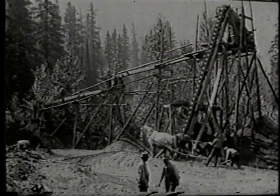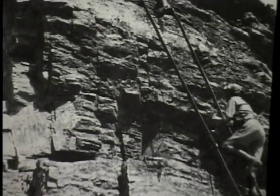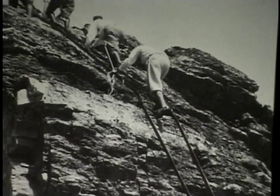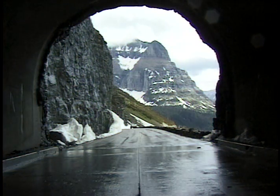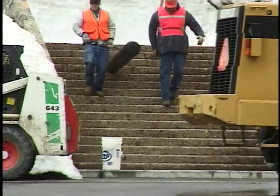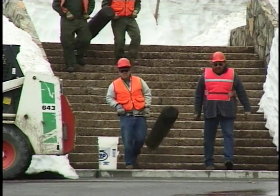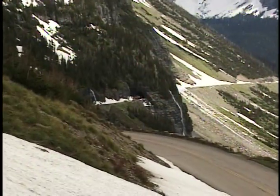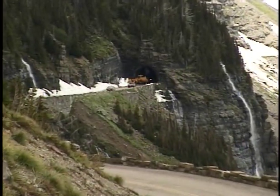In 1932, the Going to the Sun Highway was nearly finished. One major obstacle remained: a 405-foot tunnel on the east side. Today, it is the same area that has to be cleared before the road can officially open. While one crew prepares for the opening of the visitor center at the top of the pass, a second crew finishes the last day of road clearing at the tunnel.